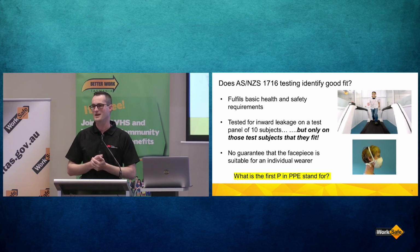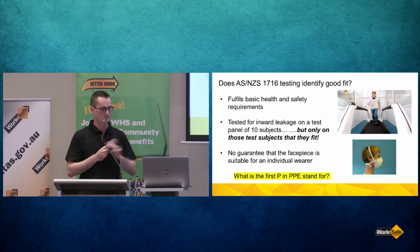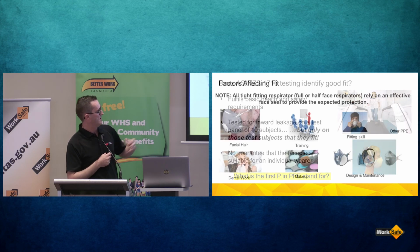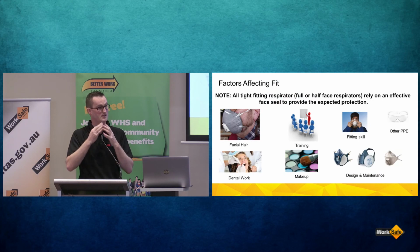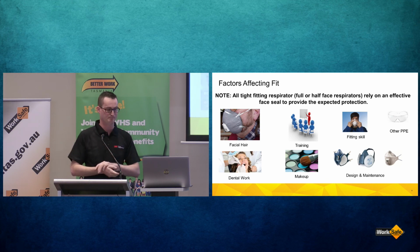So there's a couple of really key areas when I talk about fit broadly with tight-fitting respirators. Facial hair, which I've got on the slide there. The training of the people and knowing how to fit the respirator, the fitting skill of the person. They talk in the Australian standards about makeup. So what are those things going to affect a mask moving around on a wearer's face? I personally haven't come across too many sites where makeup is an actual issue, but anything that's going to affect that mask moving around. Other PPE. Well, now we've got safety glasses and a respirator as well. What impact does that have on the fit and where it sits on your face? These are all important factors that go into making or breaking a fit or a seal on a respirator.